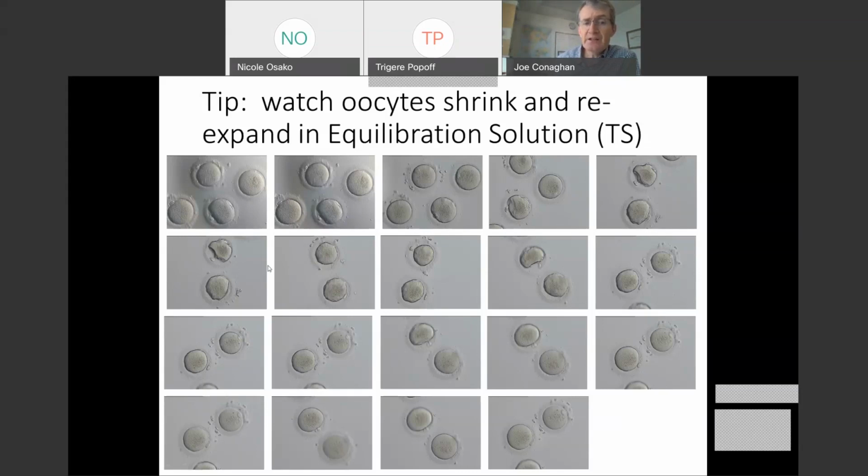And then as you leave them in the equilibration solution, the cryoprotectants will work their way into the eggs, and the eggs will gradually come back to normal size. So as you're doing an oocyte vitrification procedure, you should be paying attention to the shrinkage first and then this re-expansion. Because at the end of your incubation period in the equilibration solution, you're going to be moving these into your vitrification solution, and you want to see that they've come back pretty much to the same size that they were when you started out, right? You want to see that they're back to like 90 or 95% or 100% of their initial volume before you move them on to the vitrification solution.